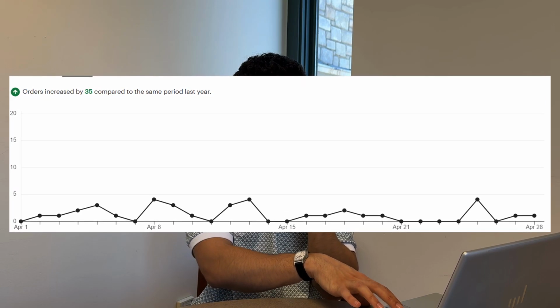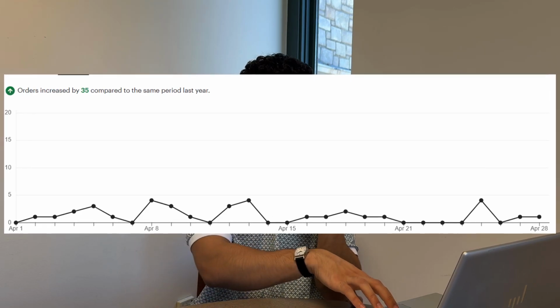But then all of a sudden I get a period from April 21st to April 24th where I don't get a single order, to then again on April 25th get 4 orders in 1 day. So this shows me that Etsy is, I'll be honest, a crazy platform where they'll give you sales. And I started off this month thinking I was going to surpass all the other months and blow everything out of the water.